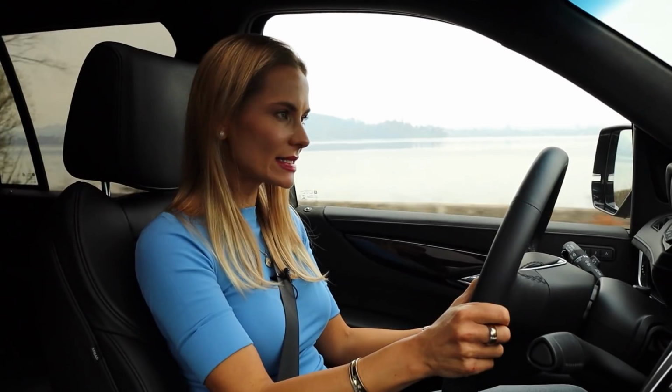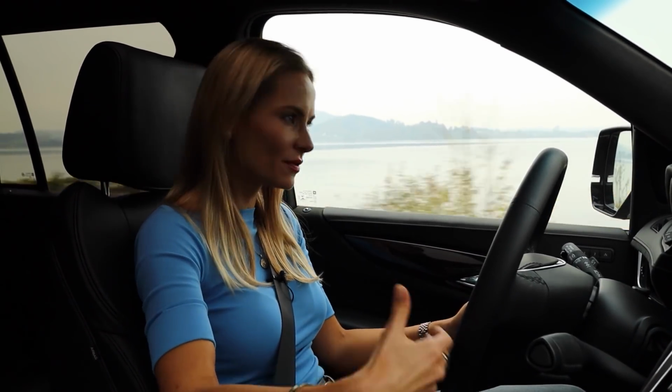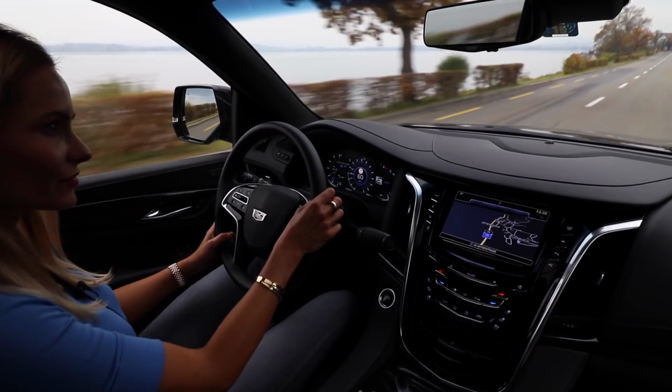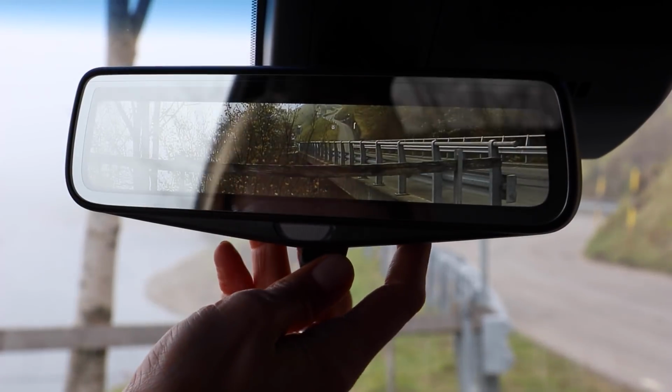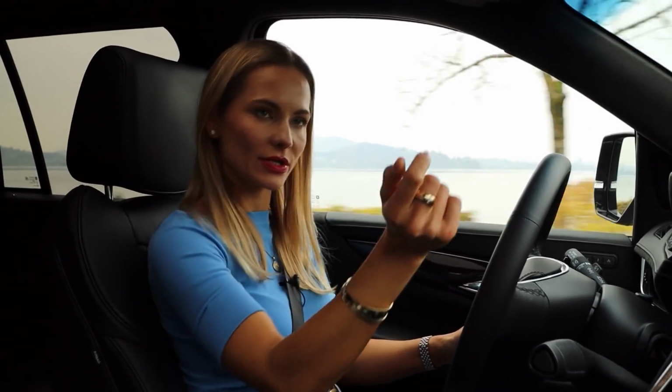Now, the visibility in this car is very good, and this is a must. Next to having those 360 degrees cameras, you need to feel confident, you need to feel comfortable in this car. And you do. You've got this massive rear window. Got this digital rear view mirror here. With the press of a single button you can switch it on and switch it off.